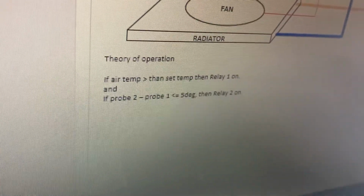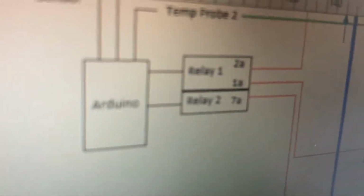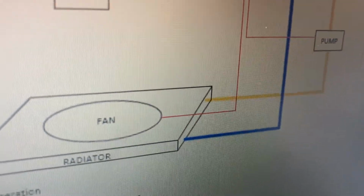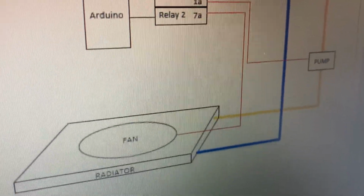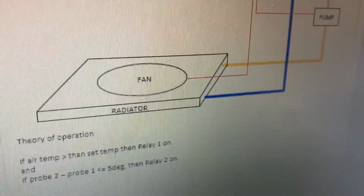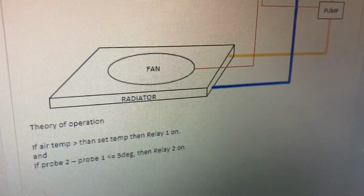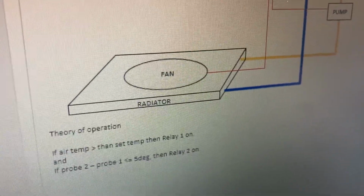If the difference of them is less than 5 degrees, just for the sake of argument, then turn relay 2 on. Relay 2 is for this fan. Then the fan will kick in, and we should see a larger difference between the temperature in the two pipes, i.e. the fluid being returned to the heat exchanger in the van is a lot cooler than what's coming out. That's the basis of it. Once that difference increases, the fan will kick off, but the indoor heat exchanger fans will continue to run.